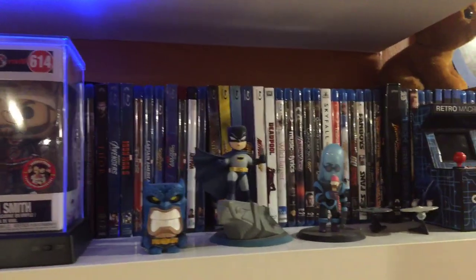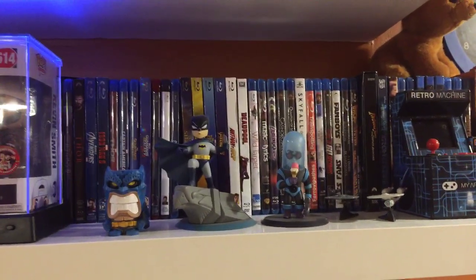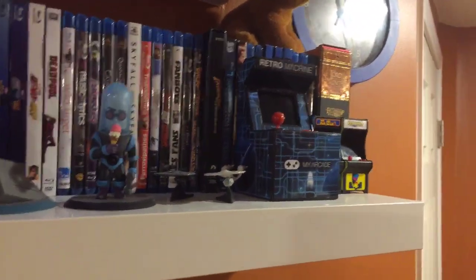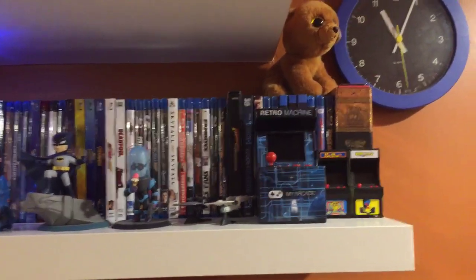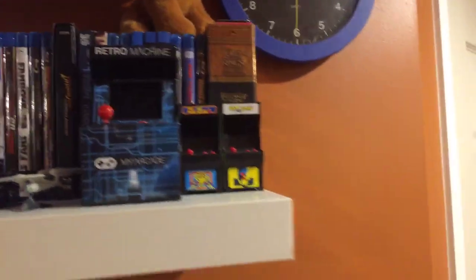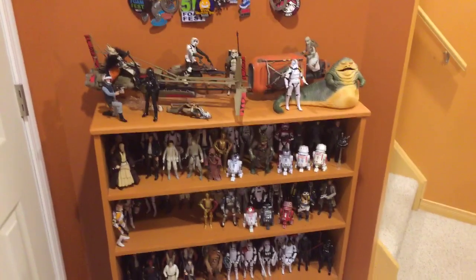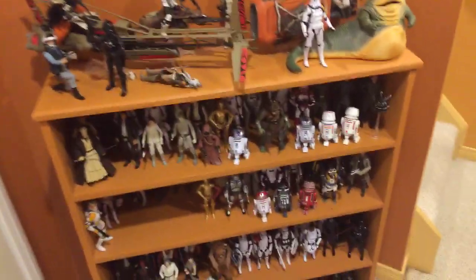And then I do have a few of the Q-Figs, Mr. Freeze, Batman, little Tiki Batman, a couple of the Starship Enterprise or whichever. It can't be Star Trek or Star Wars, I guess. And again, my shelf of the Black Series, which we're going to pop out a few more reviews. And we're just going to take one more quick walk up the stairs where I have some more Batman stuff.